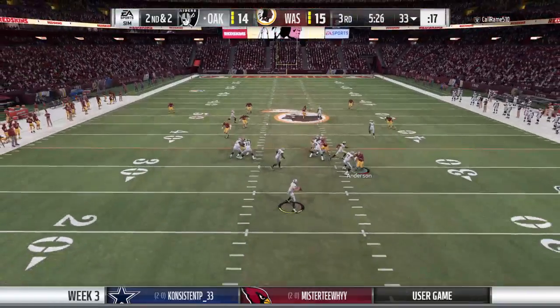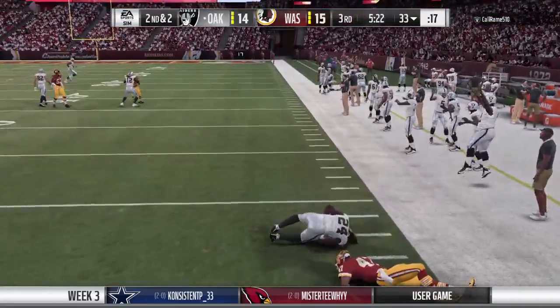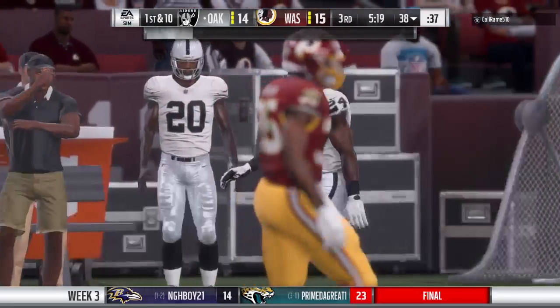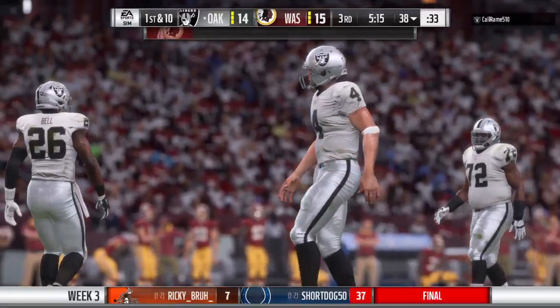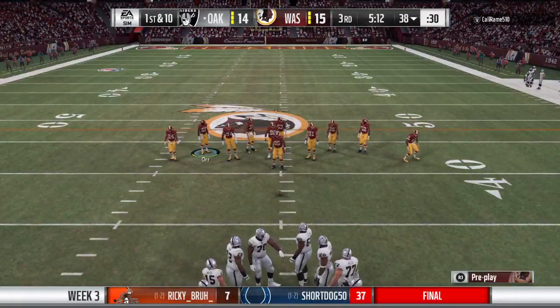Carr to throw on second down. He's going to hit his man out of the backfield, complete. And he'll be brought down shy of the 40 at the 38-yard line. But just 4 yards on the pickup, but that's good enough to extend the drive. Now the offense lining up first and 10.